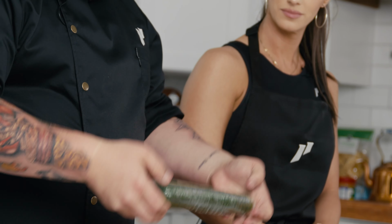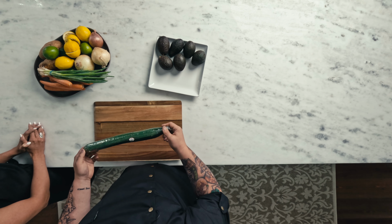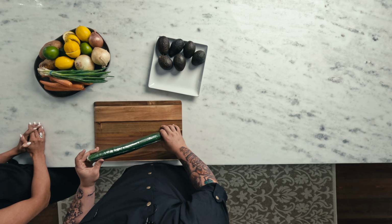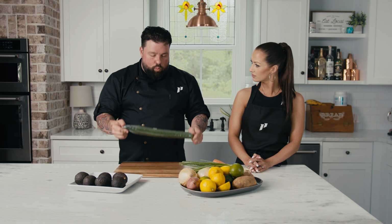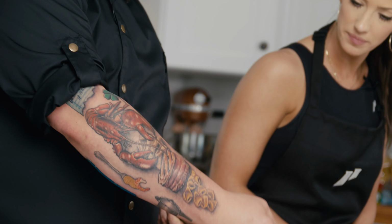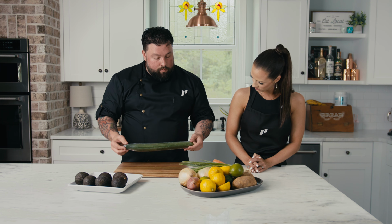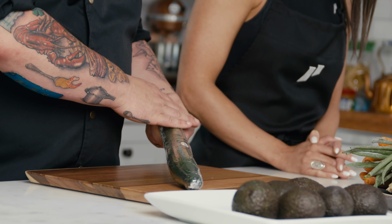Talking about cucumbers. I like these. This is a European or a greenhouse hothouse cucumber. I like these, one, because the seeds are so much smaller, so it's more palatable. But also, it's well preserved. You do want to look at the ends here, make sure there's no shriveling. This is nice and smooth there. Same thing here. You want to make sure it's not shriveled up, because it'll shrivel at the ends first before it dries out in the rest of the cucumber.